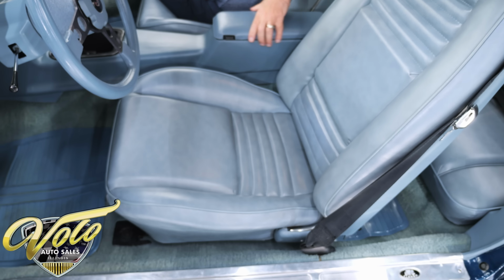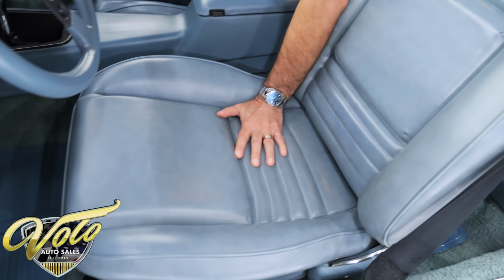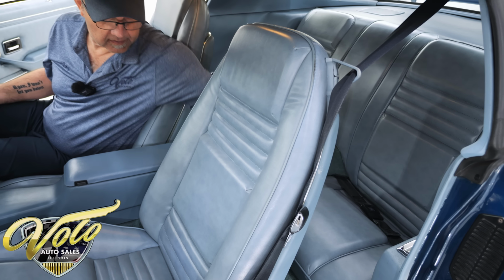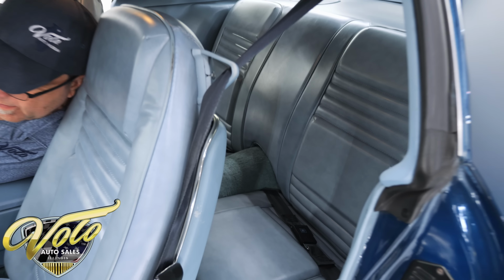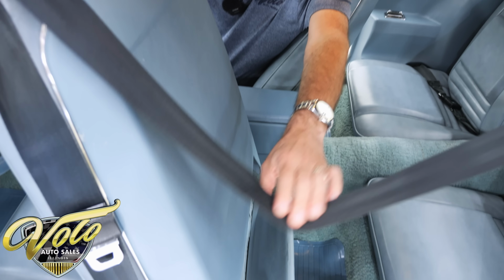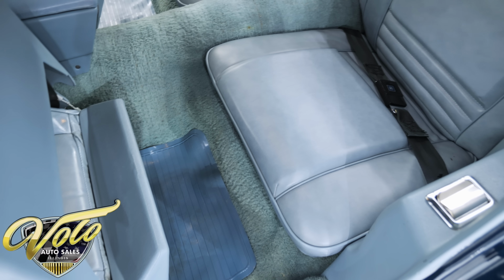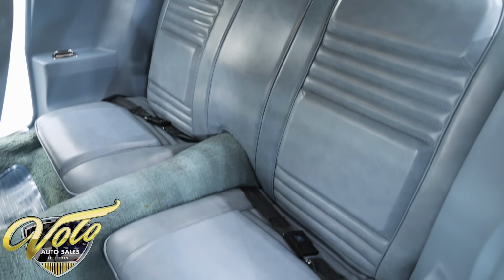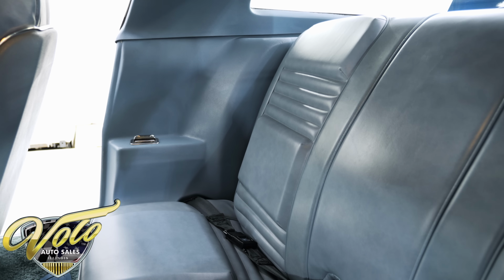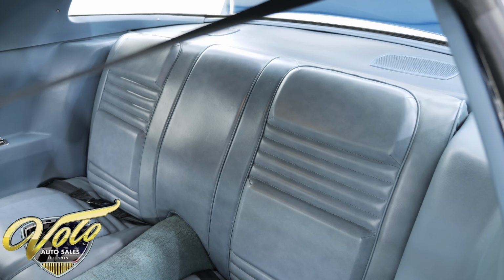But no cigarette burns. The armrest is real nice. The seats. This is a deluxe interior, by the way. The seat cushions and upholstery all look great. The seat belts are real nice. The plastic trim everywhere, as well as the rear floor mats, seat belts, upholstery, plastic, all of it looks really good. The rear speaker shelf, still excellent shape.